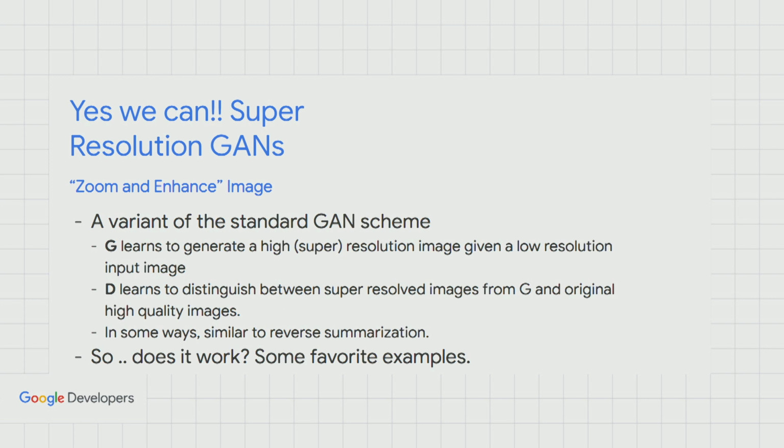It turns out that we can use something called super resolution GANs. These are another formulation of GANs where you have your generator, rather than taking in a random noise vector and then generating an image, it takes in a low resolution version of an image, and it learns to generate a high resolution version of an image. And so the question is, does this work? I'm going to show you some of my favorite examples.